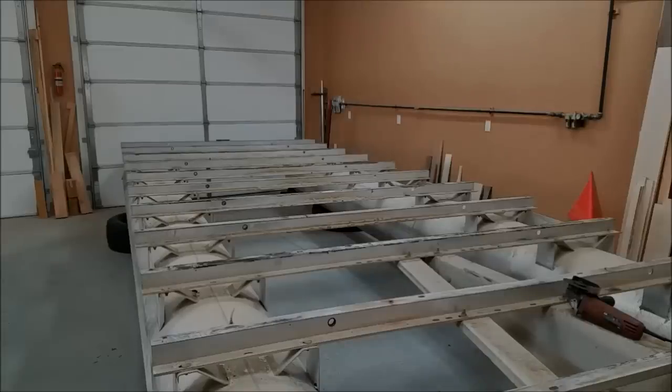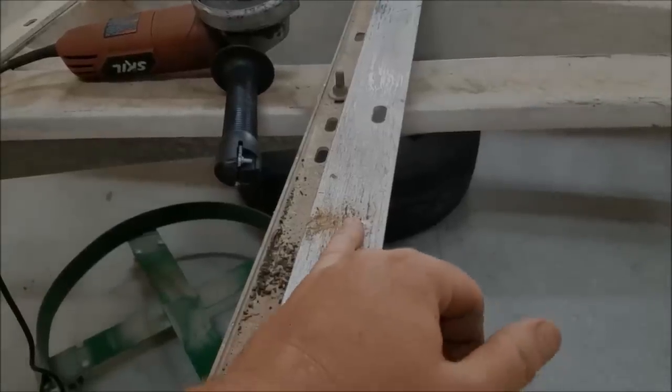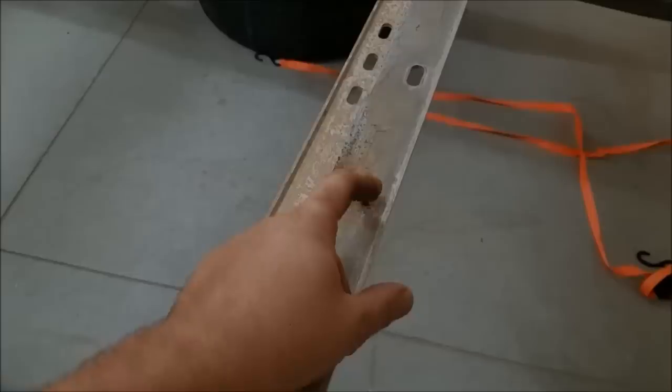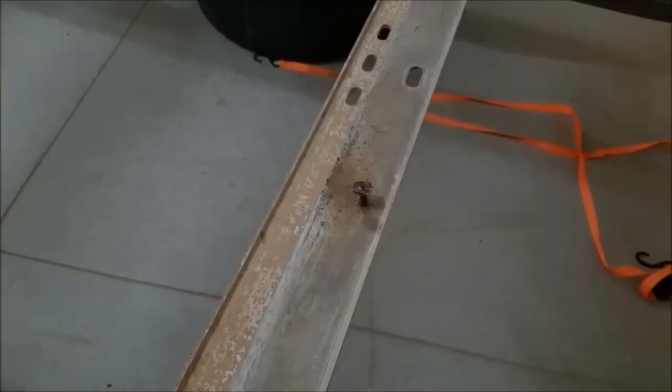Alright, pontoon boat is in the garage, which means I'm out of the heat. We could drop it about 20 degrees difference from outside to in here, and that's a pretty big difference when you're over 100 degrees. So now what I gotta do is go out and grind out all of the stuck or stripped hardware. Got a few of them, but it's manageable.